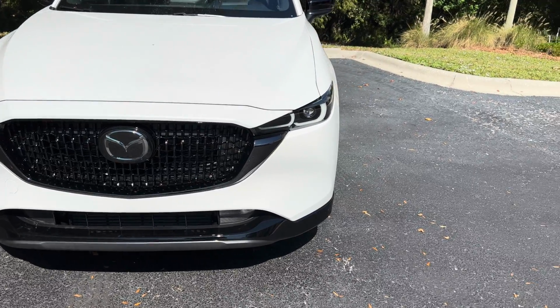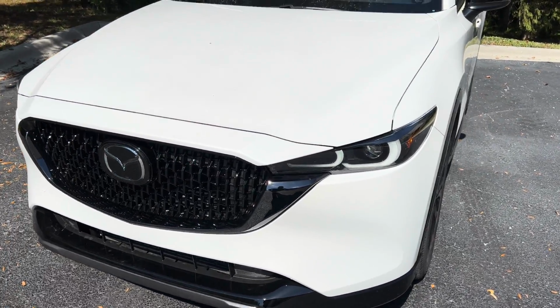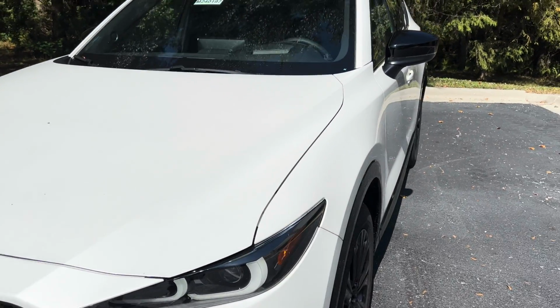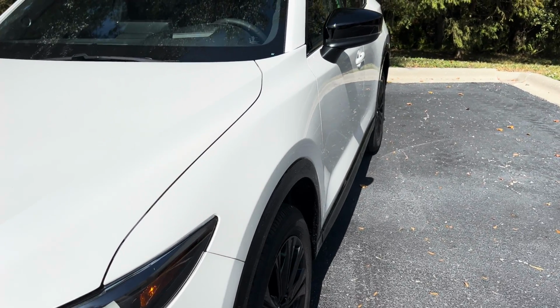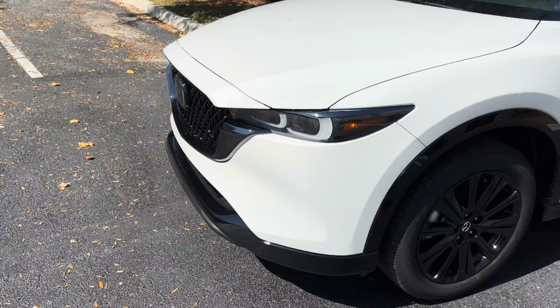We don't get front parking sensors on the Premium. I believe the Turbo Signature does get the front parking sensors and 360, but here we still have really useful features like heated ventilated seats, heads-up display, this beautiful white metallic paint color too. Hopefully you pick up the sparkles on camera. No fog lights either, but really not a big deal.